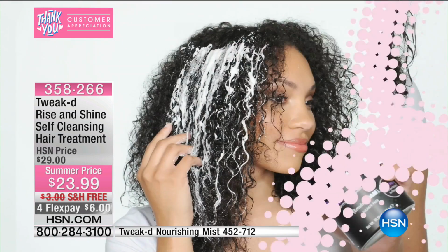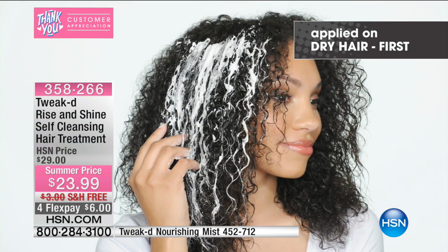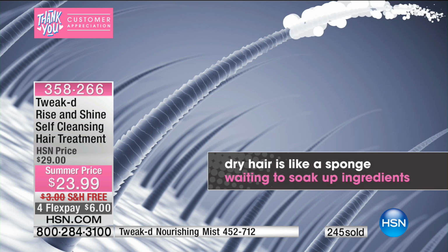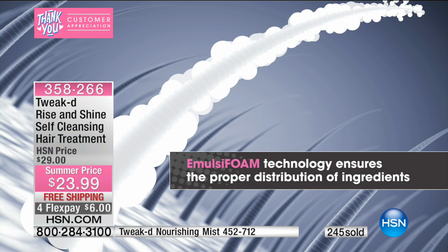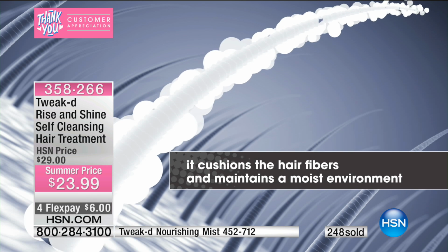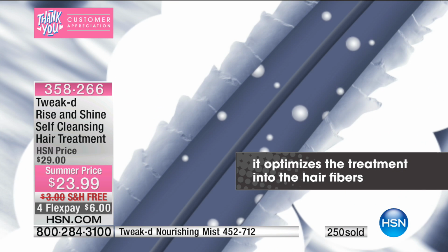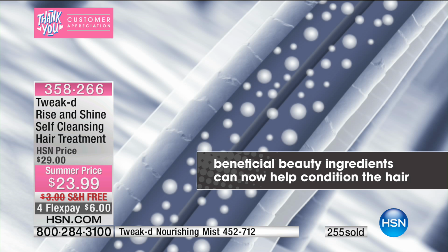So we're washing your hair without surfactants. You're seeing here, when it's applied on dry, it's white. You'll see it turn clear. That means it's absorbing into the hair. So it's strengthening the hair, making the hair thicker, fuller. It's cleansing it in a natural way without hurting your hair. So that way, if you want to grow your hair longer, you're going to see less breakage, less hair in the brush, less hair in the drain. And you'll be shocked at the volume that you can achieve.